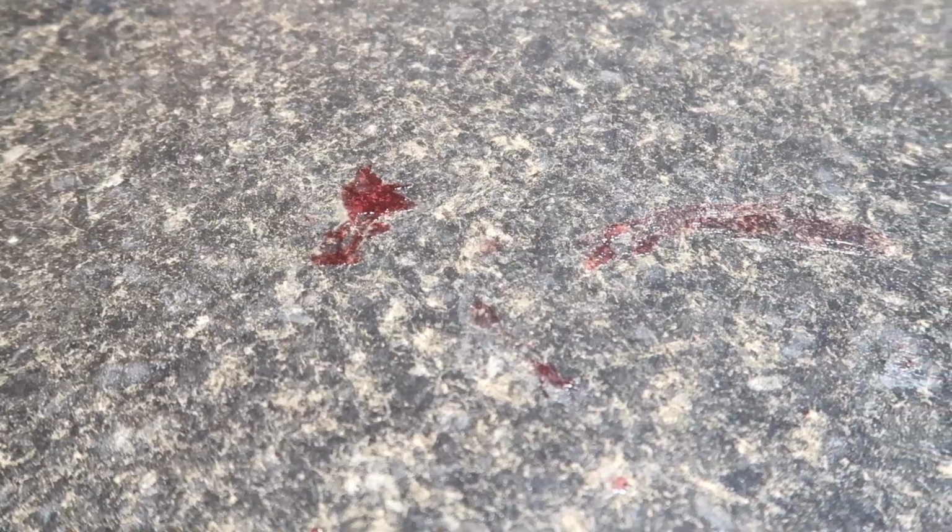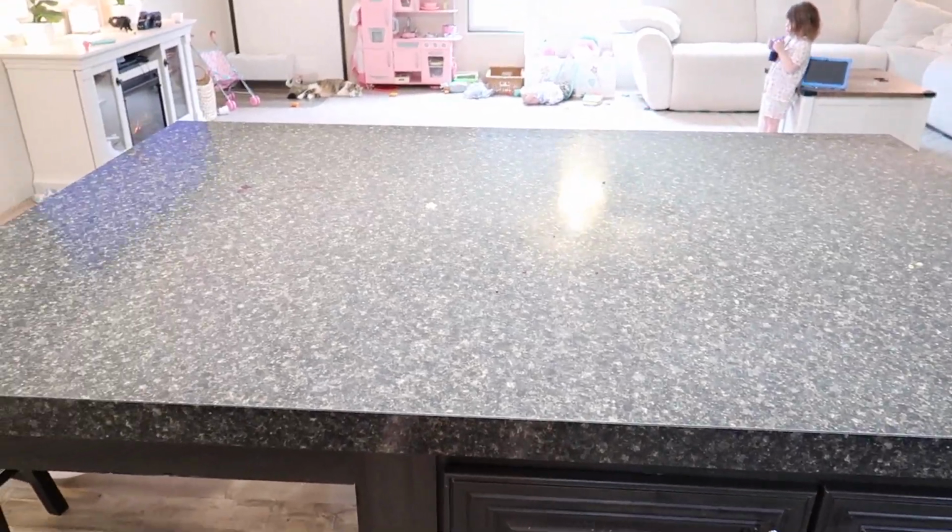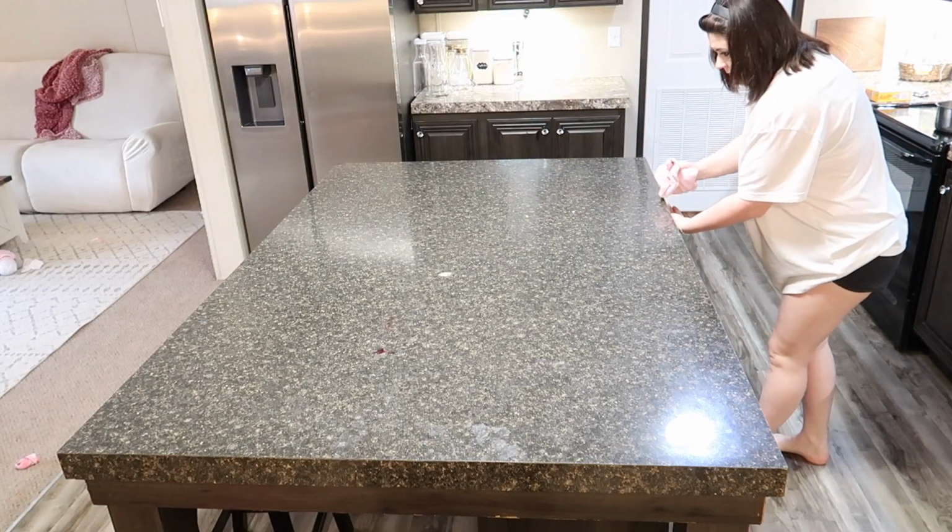countertops. Then we'll be moving into the living room and starting the deep clean and then shampooing, and then we're just doing it all today. Shampooing, then rearranging the couch and the area to see.